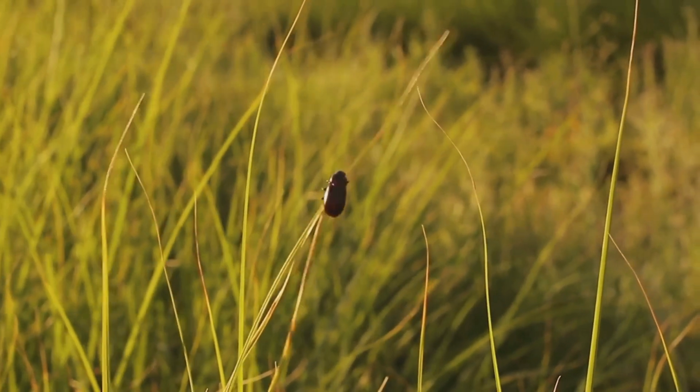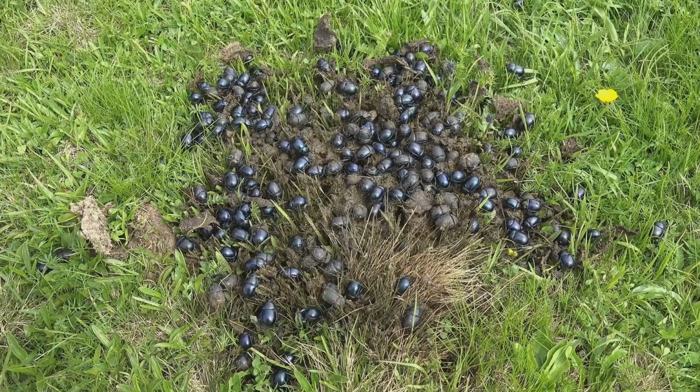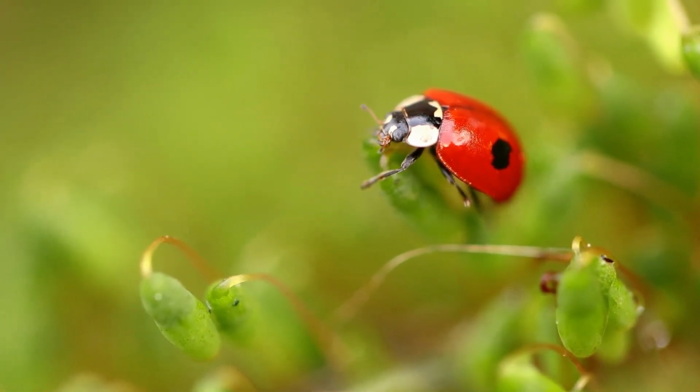And let's not forget how they bolster our ecosystems. They are the unsung heroes, the tireless workers who decompose dead materials, pollinate flowers, and control pests. Their labor often goes unnoticed, yet it's vital for the health of our planet.